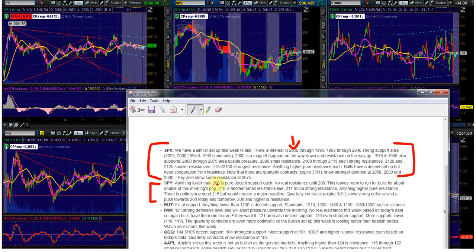Anything lower than 205 on the SPY is pure and decent support. So they opened, they ran, and they fell apart, and look at where they bounced. Here's 205. They're not hard lines. Think of it as a rubber band. They hit it. Okay, so anything lower, even though 205 had failed, there was support lower than that.